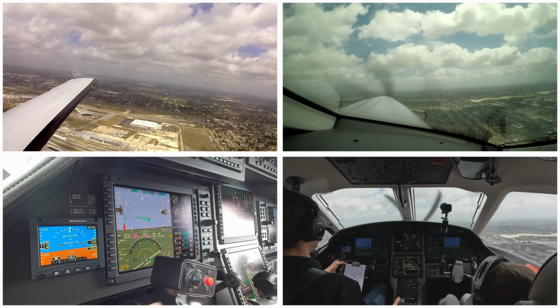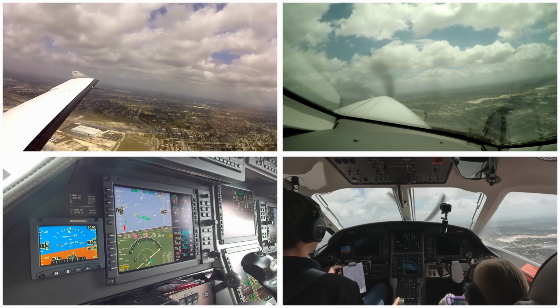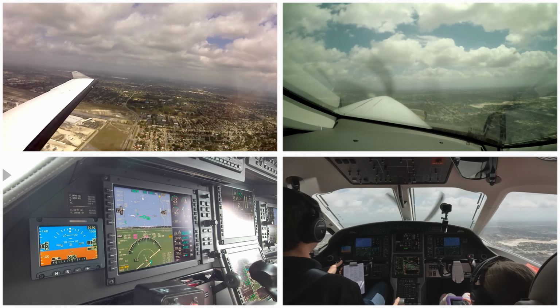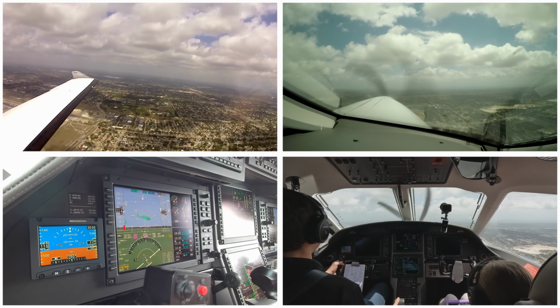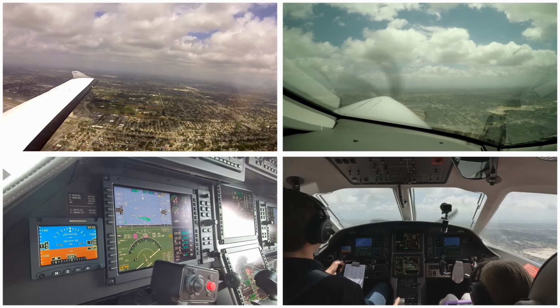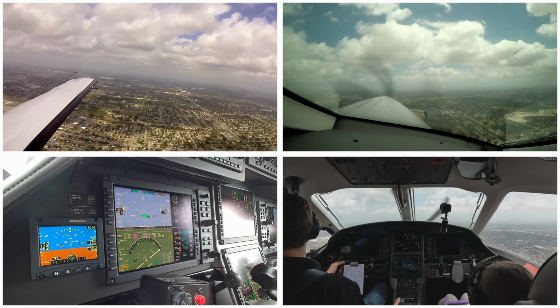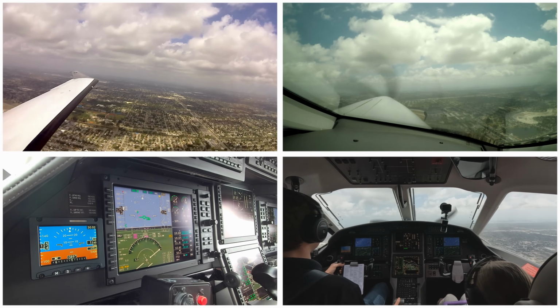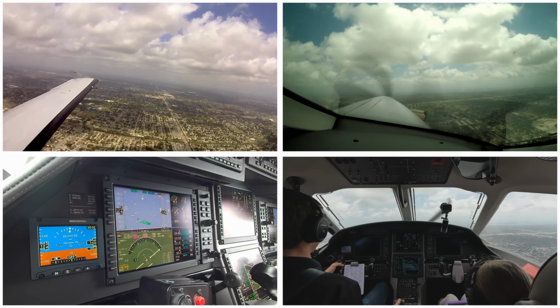15 Victor Juliet, turn left heading 190, descend and maintain 1,500 feet. Okay, 190 and down to 1,500, Juliet. Number 6 Whiskey Romeo, descend and maintain 1,600 feet, 7 miles from OKANE, cross OKANE at 1,600 feet, cleared for the ILS 9 left approach. Okay, down to 1,600, cleared ILS 9 left approach, 6 Whiskey Romeo.